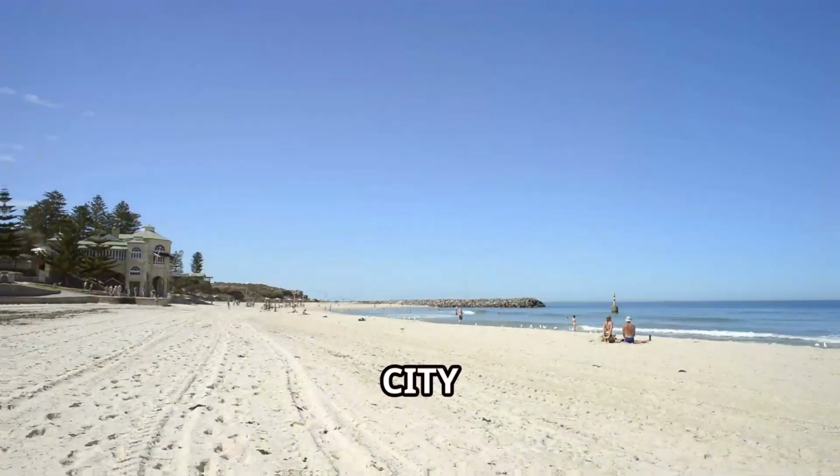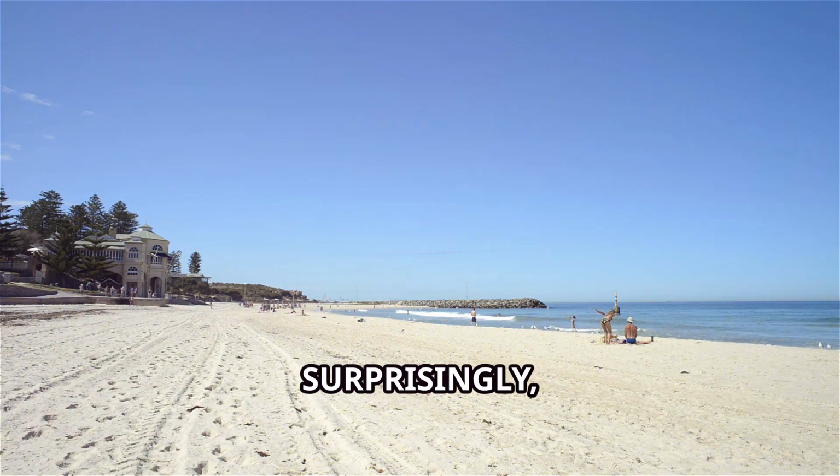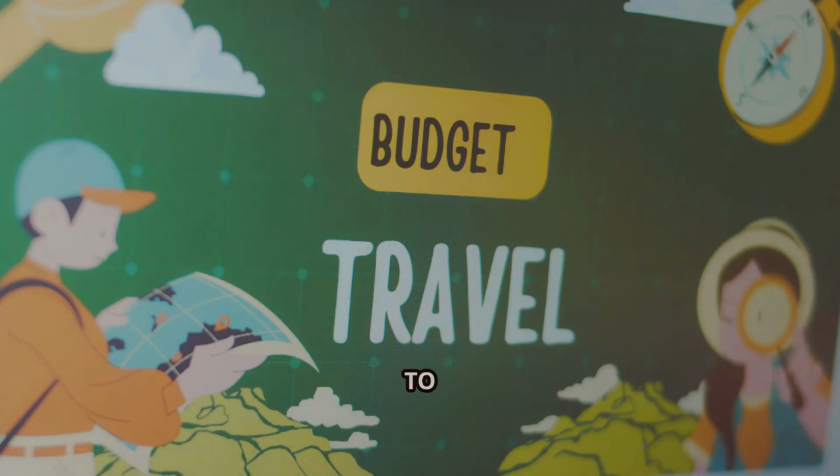Next stop, Perth. This city is all about sun-drenched beaches, a laid-back vibe, and surprisingly, a whole lot of free stuff. Yeah, you heard me right. This West Coast gem is a haven for budget travelers who know where to look.